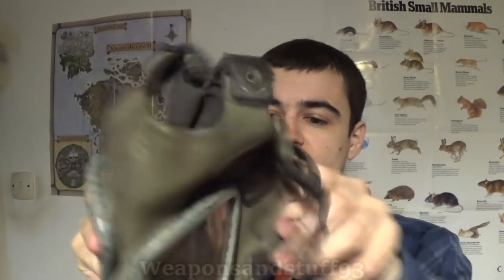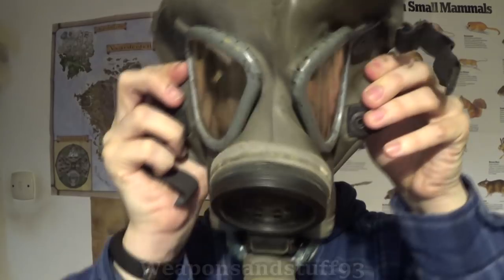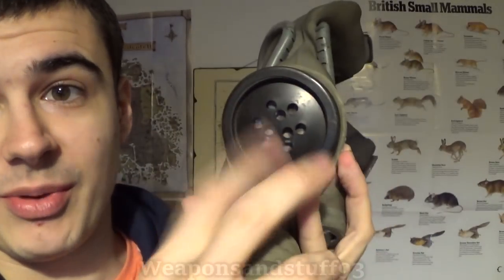So here we go, here's the mask. It's made out of very similar rubber the M9 is. It looks a bit shriveled and crushed because it's been sitting in there. But as you can probably see, it's got a voice diaphragm on the inside. Maybe you can't, it's too dark. But there's a voice diaphragm in there, you'll have to believe me on it.